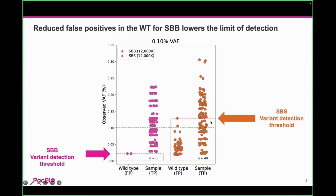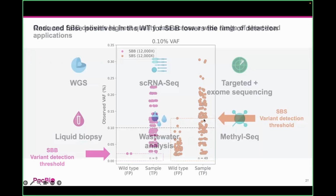And so really what we are seeing in terms of this increase in sensitivity is actually driven by the reduction in false positives, which allows us to set that limit of detection much lower for SBB compared to SBS.